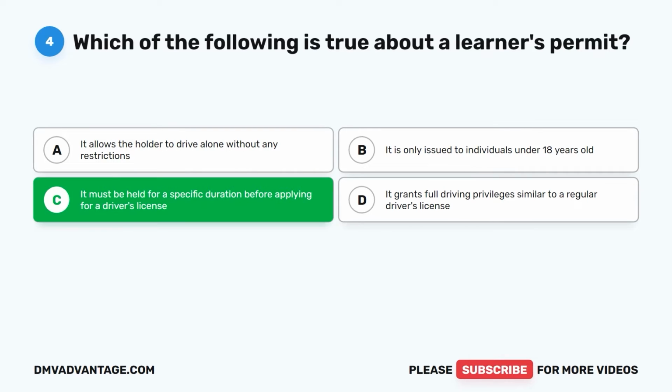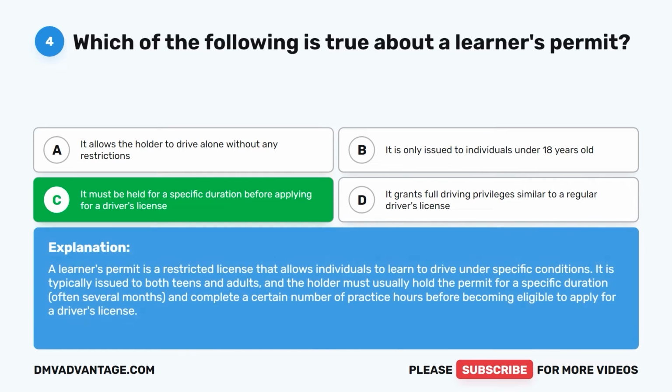The correct answer is C. It must be held for a specific duration before applying for a driver's license. A learner's permit is a restricted license that allows individuals to learn to drive under specific conditions. It is typically issued to both teens and adults, and the holder must usually hold the permit for a specific duration, often several months, and complete a certain number of practice hours before becoming eligible to apply for a driver's license.